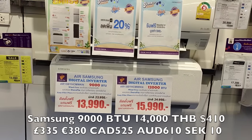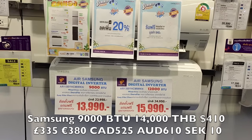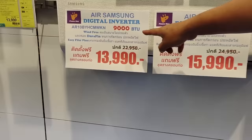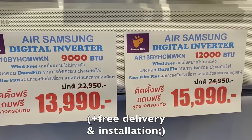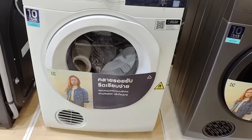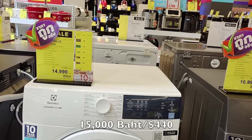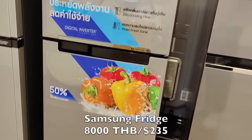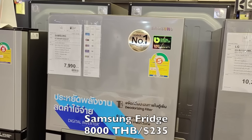Samsung 9000 BTU, 13.9. 12,000 BTU, that would do just about any average size room. 15.9. Free installation. Okay. Thank you. Electrolux washer, anybody? 14.9. Nice little fridge there, 7,900. 8,000.